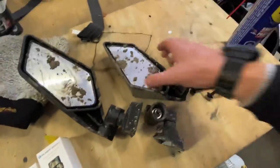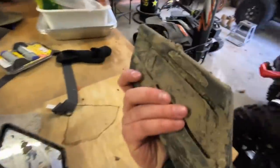These are the mirrors. So I nailed a tree, ripped her up. But other than that, Marcus should be here soon, and we're gonna make some videos with him. For part two of this video, we're gonna install Jay's RZR lift kit from SuperATV tomorrow. I think it's a 3-inch, I believe. So make sure you stay tuned and we'll get at it.